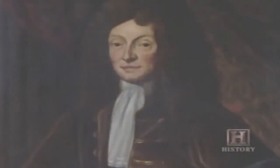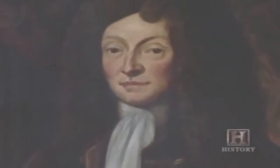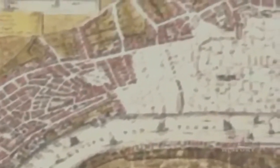And the task of rebuilding the incinerated city fell into the hands of Sir Christopher Wren. Sir Christopher Wren started out as an academic, but quickly came to notice in intellectual circles and developed as an architect, as one of the first really recognizable architects in this country. Wren was involved in drafting the new building regulations for London, regulations decreeing that the city should be rebuilt with a fireproof material. Brick was the obvious choice.